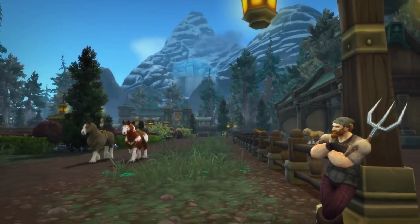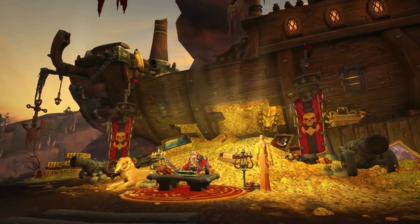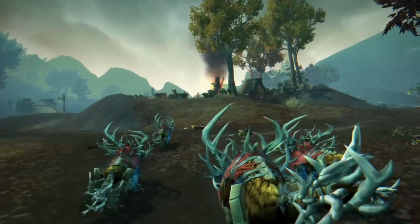Hey guys, BfA Alpha is out and the hype is real. But while everyone is going crazy about the mounts and racial models, here are 10 things you may have overlooked that are still totally awesome.